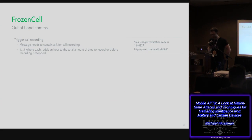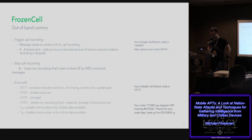Also has out-of-band communication. If C2 infrastructure goes down, Frozen Cell is still able to receive commands directly via SMS. So an SMS like this, Google verification code, would actually instruct Frozen Cell to record for an hour. Each dot represents an hour of total record time. And then similarly, a hash followed by 2 commas says, hey, stop recording.